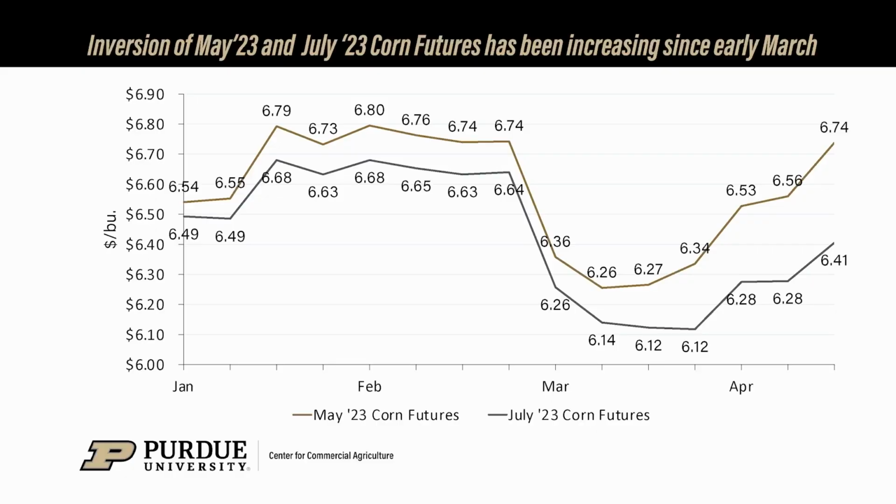And so if you look at the spread between May and July '23 corn futures going back to the beginning of 2023, January 2023, we started the calendar year with an inversion, meaning that the May contract has been trading above the July contract going all the way back to the beginning of January. But what's interesting is the size of the inversion and how that's changed.